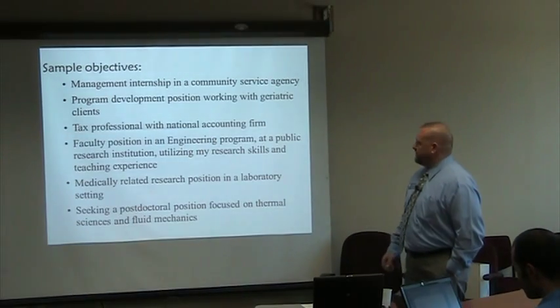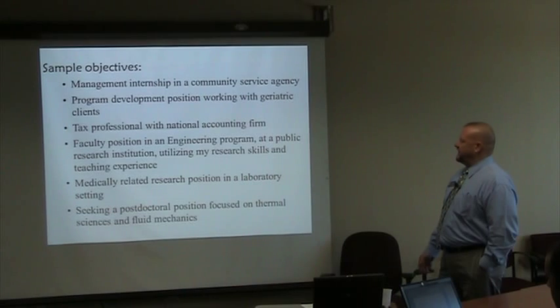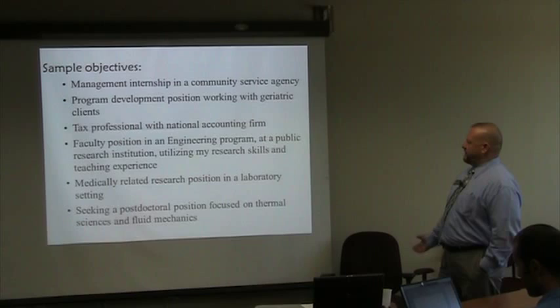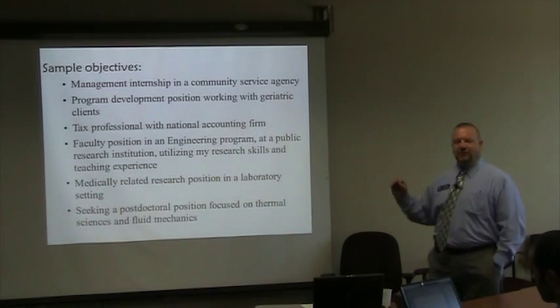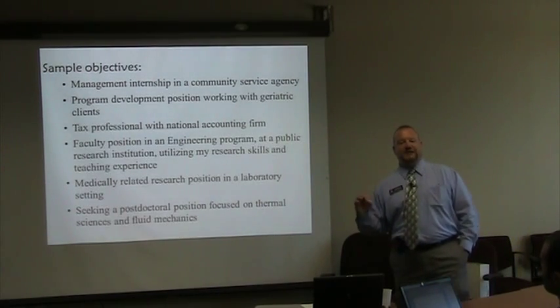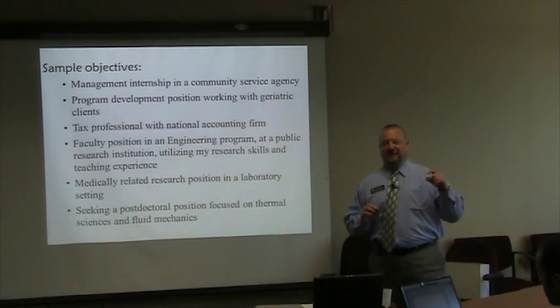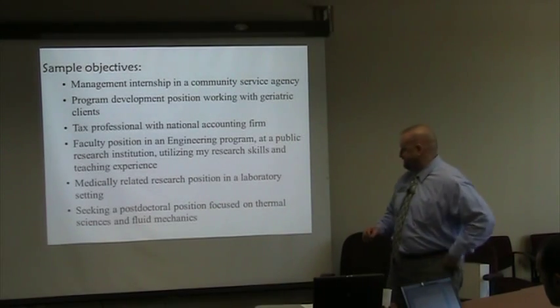And here are some sample objectives. A management internship at a community service agency, program development position working with geriatric clients, a tax professional with a national accounting firm, a faculty position in an engineering program at a public research institution utilizing my research skills and teaching experience. Notice that each of these is a single sentence. This is really key. An objective is a single statement. It is not a paragraph, it is not an abstract, it is direct and to the point.